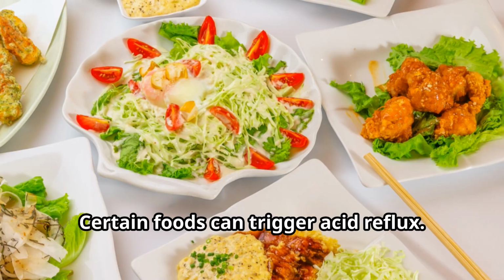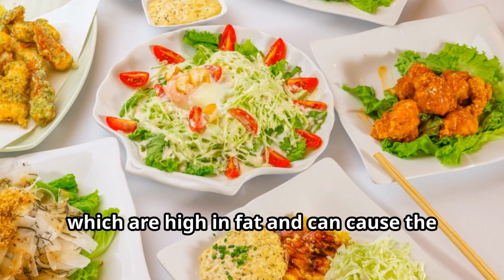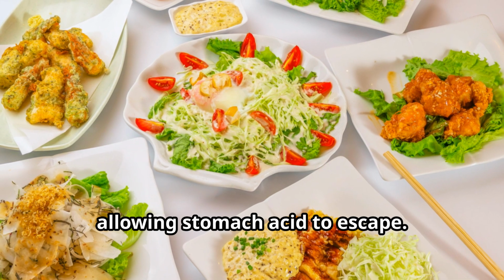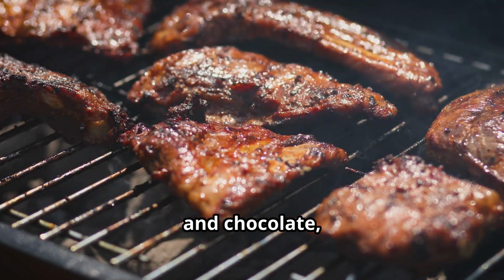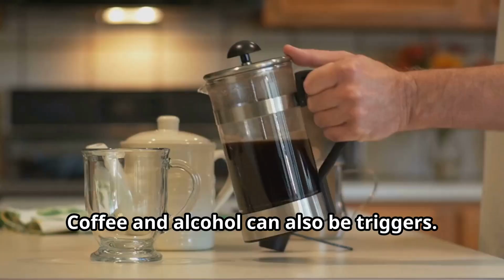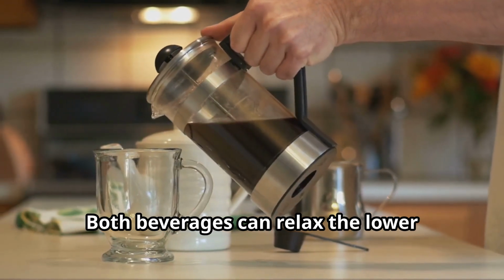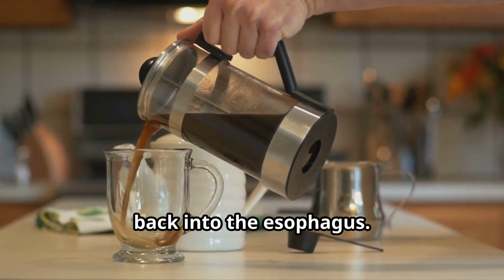Heartburn is a burning pain in the chest, just behind the breastbone, and it often occurs after eating or at night. Certain foods can trigger acid reflux. These include fried foods, which are high in fat and can cause the lower esophageal sphincter to relax, allowing stomach acid to escape. Fatty meats such as bacon and sausage and chocolate, which contains caffeine and theobromine, can also be culprits. Coffee and alcohol can also be triggers. Both beverages can relax the lower esophageal sphincter, making it easier for stomach acid to flow back into the esophagus.